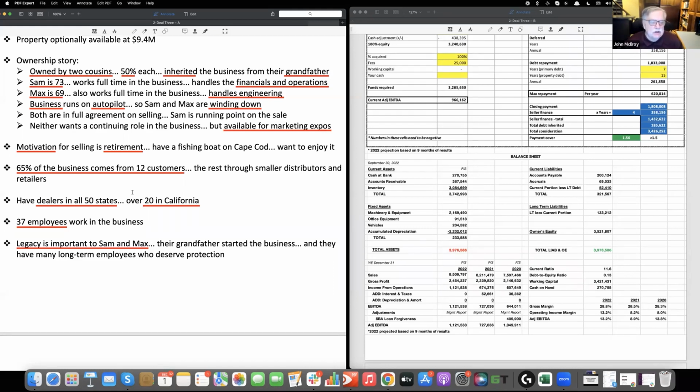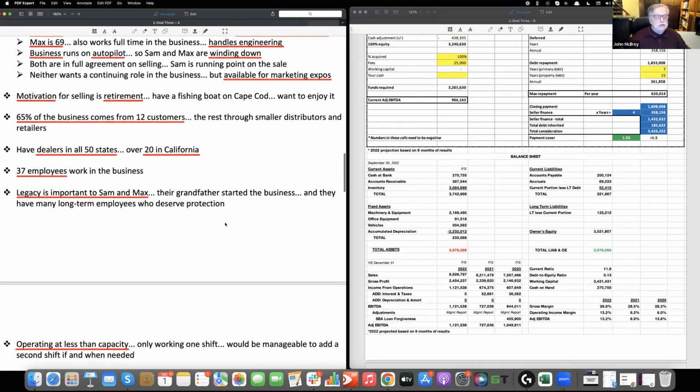Now, legacy is important to Sam and Max. I mean, this is a family business. It was started by their grandfather, and they have many long-term employees who deserve protection. This is a pattern we see in red light, green light. If a business has been handed down, typically 1 or 2 generations, legacy tends to be important. If it's a business they picked up and bought themselves over the last 6 or 7 years, it tends to be a little bit less important. But this one is important to Sam and Max.